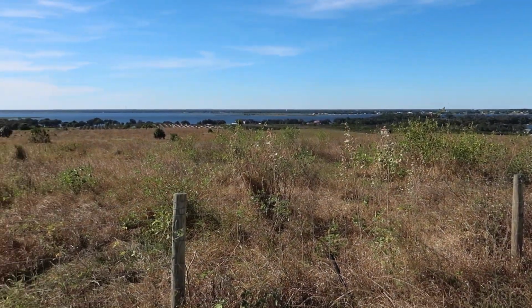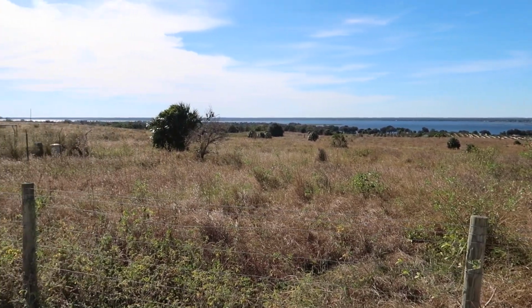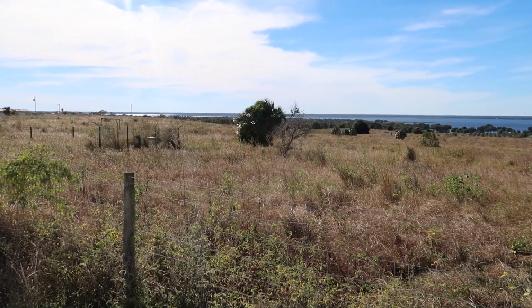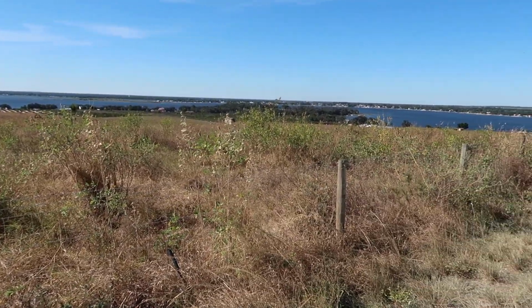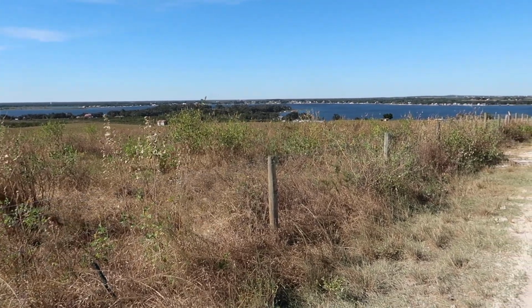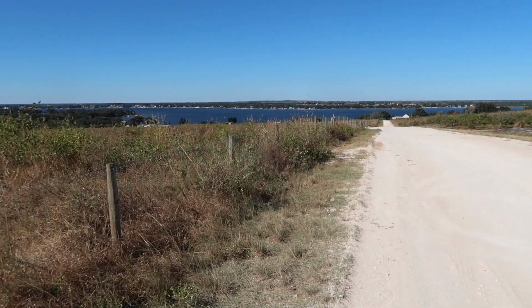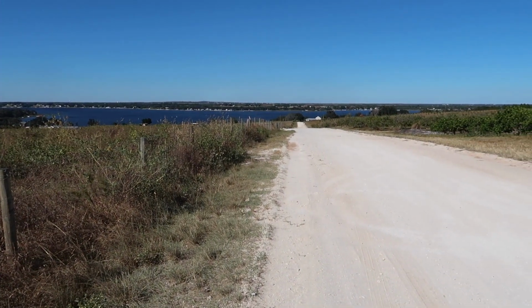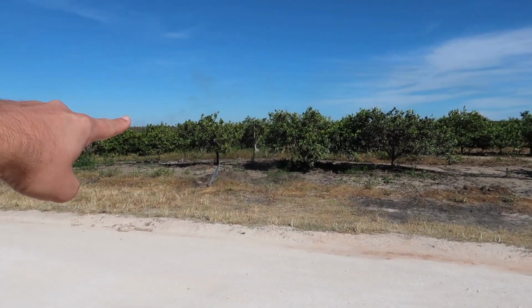If you guys are looking for an awesome site, if you want to come out here just north of Frostproof, this is Rogers Road, Crooked Lake. You can find it easily on the map if you just look for Crooked Lake in southeast Polk County and you look for Rogers Road. That's where I'm standing right here. I actually started the video on the road, one road over up there.